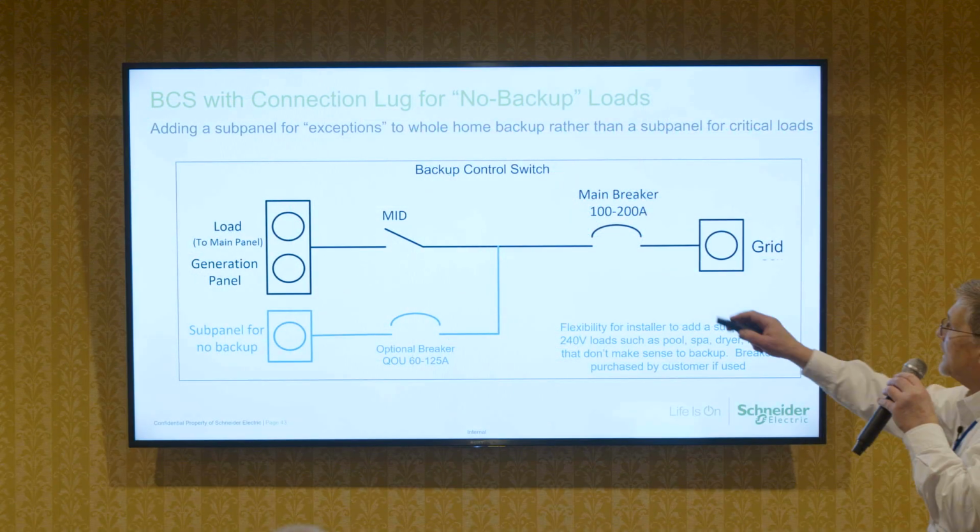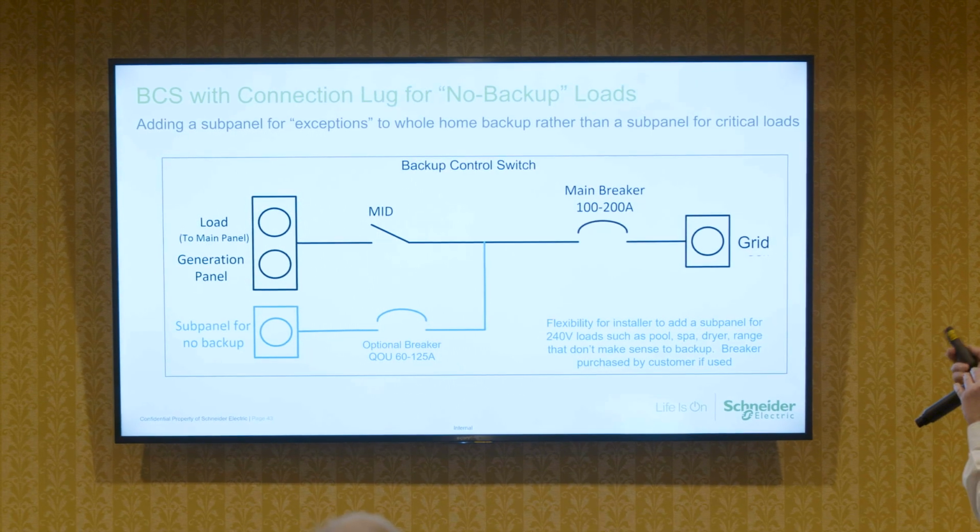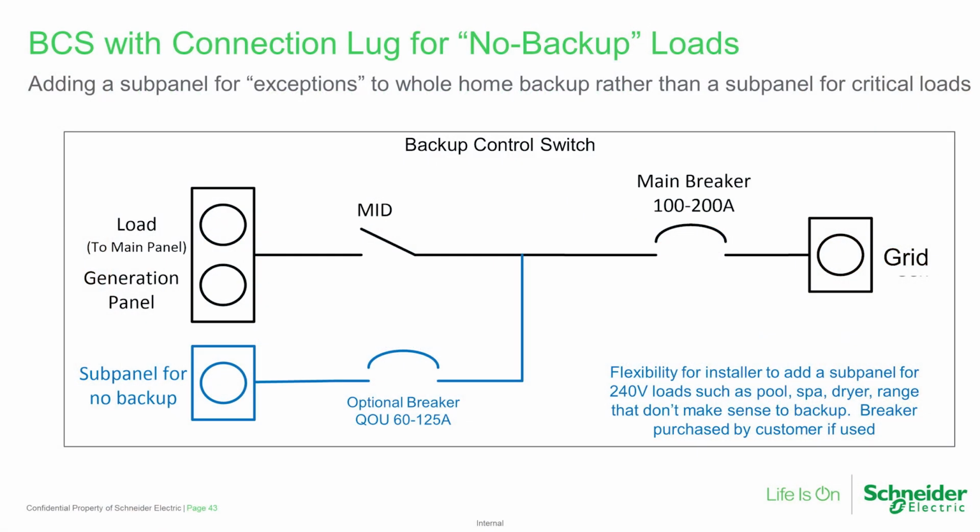So MID, a microgrid interconnect device, that's what the backup control switch is. It allows us to bring an external source of AC, whether grid or generator, into the AC bus. And then, of course, we have the optional position for a non-backup load panel.